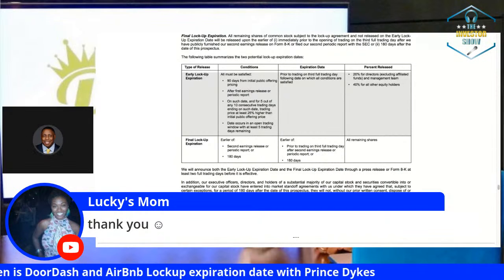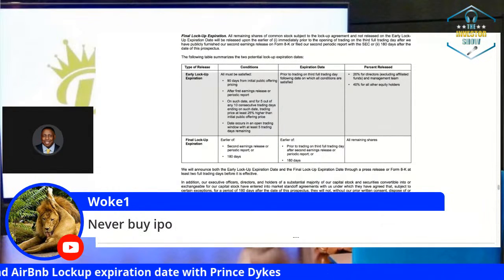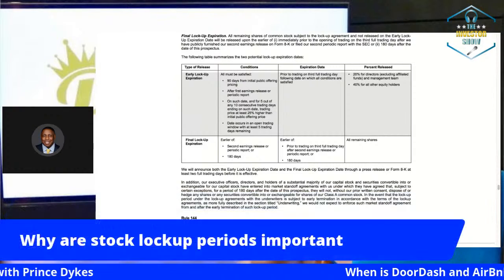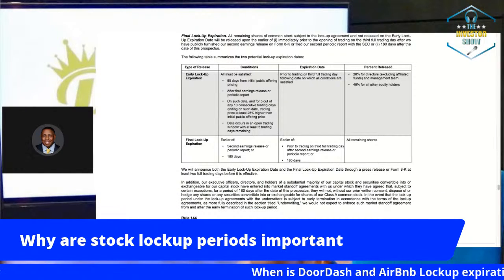Lucky's mom says, thank you. No problem. Anytime. Woke One said, never buy an IPO. Wait for the drop. I never buy IPOs. I think it's the craziest thing in the world.